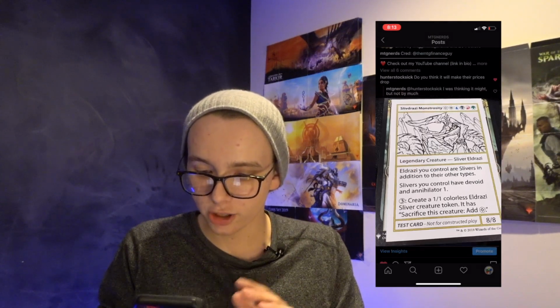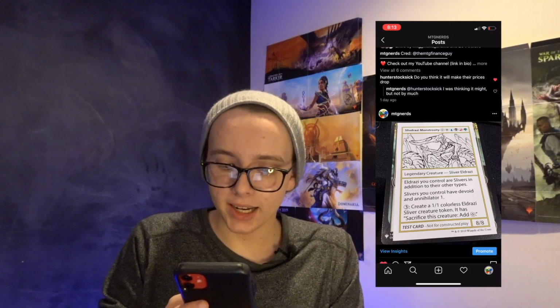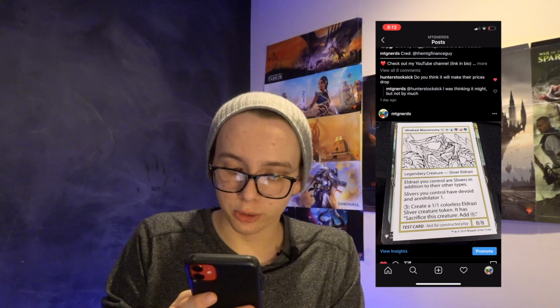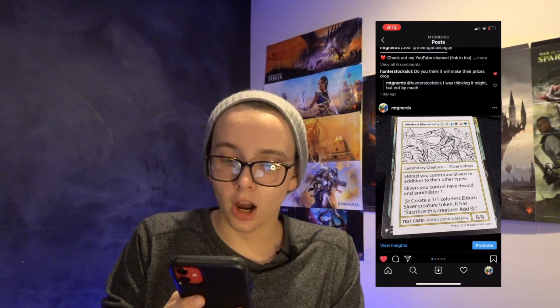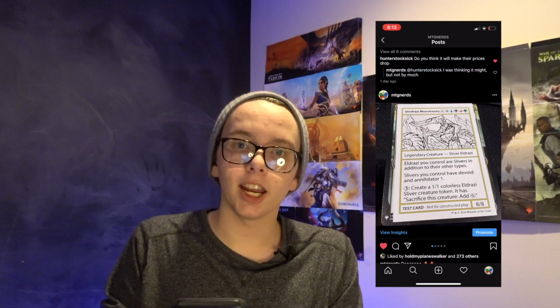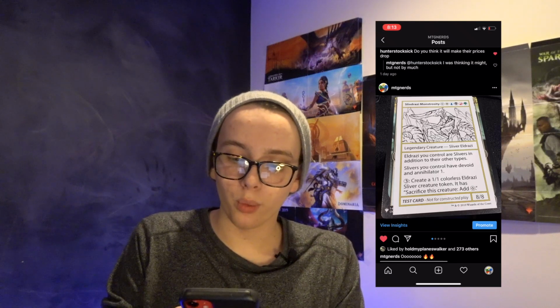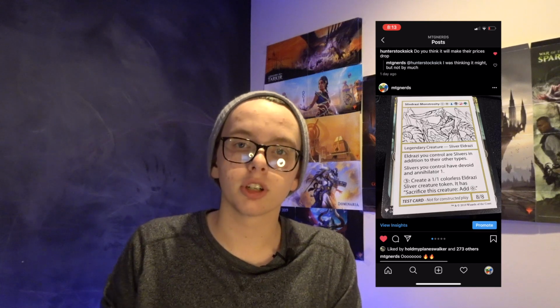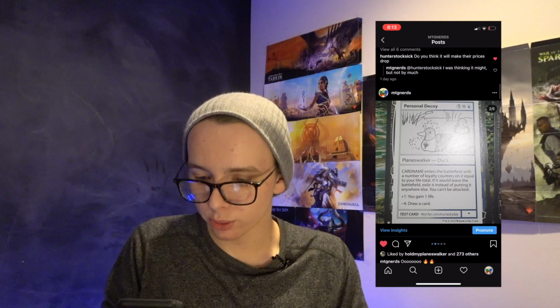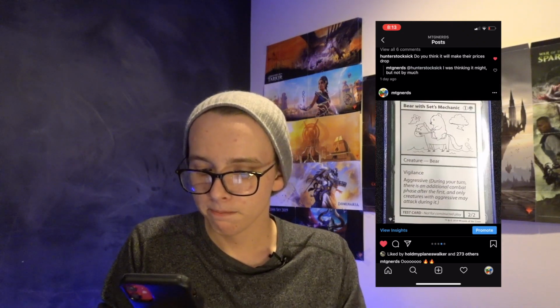Another one that I thought was actually really cool and would be really fun to see. Wooburg, including Carlos. 8/8 legendary creature, Sliver Eldrazi. Eldrazi you control are slivers in addition to their other types. Slivers you control have Devoid and Annihilator 1, and for 3 colorless, create a 1/1 Eldrazi Sliver creature token, and it has sacrifice this creature to add a colorless. That's an interesting one. Let's see, Personal Decoy, this was also a funny one. You guys can pause the video if you want to read that. I'm not going to read that one.